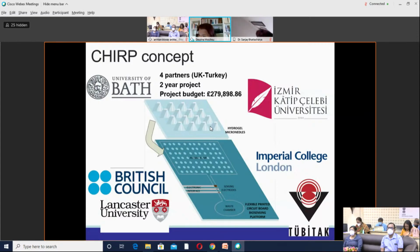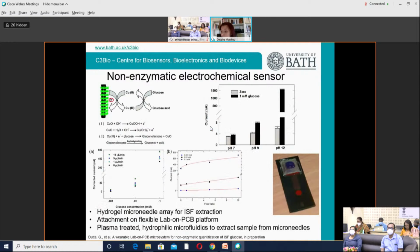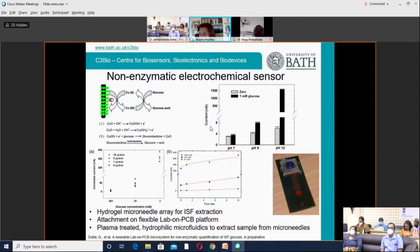So we have progressed a lot. We have fabricated the electrochemical sensor board, and we have actually proceeded with substituting the enzymes, so common glucose oxidase, with non-enzymatic sensors, so exploiting copper oxide as opposed to glucose oxidase, which makes our sensors more sensitive within the ranges that we want, and less variable, again, avoiding completely the unstable nature of enzymes.